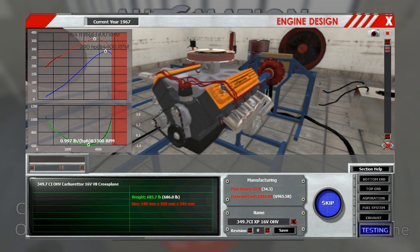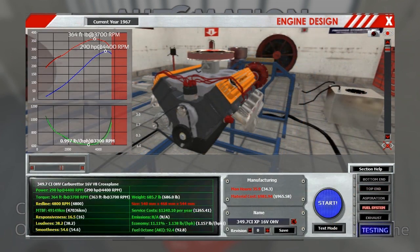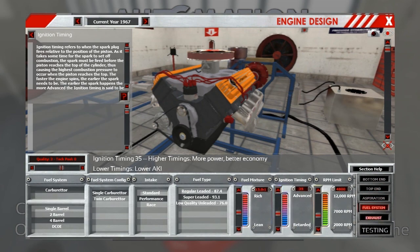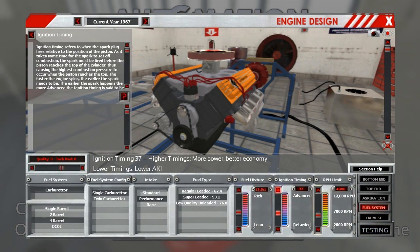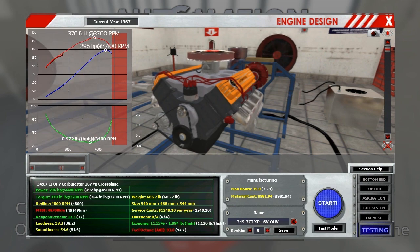No real improvement. We're still dropping dramatically after 4400, and still just a hair short on the power. So our octane is down to 92.4, which means we could probably get some of this timing back, which might help. Let's do a quick test there. Did help. Did it help both? No, it just helped with power. So let's go a few more clicks on that till we exceed our mark.